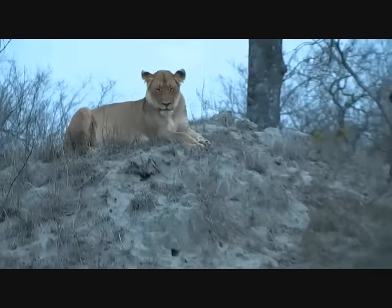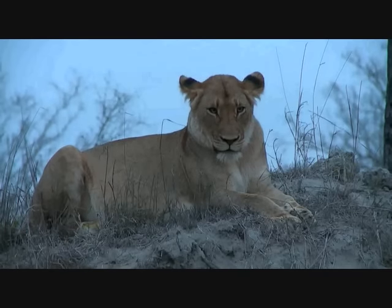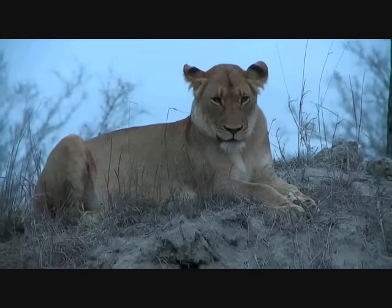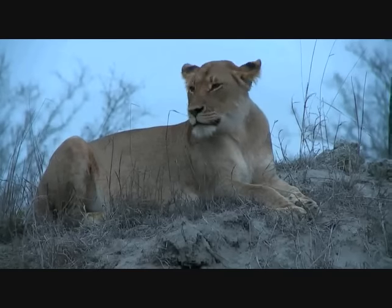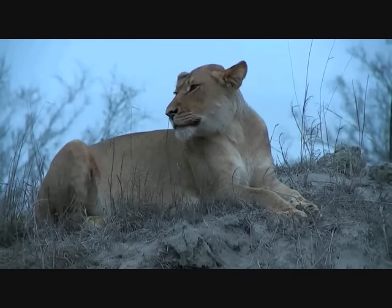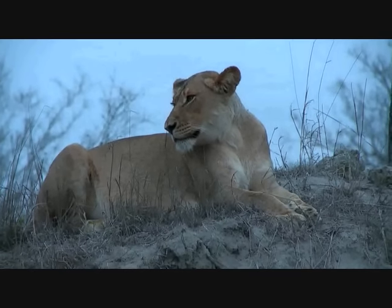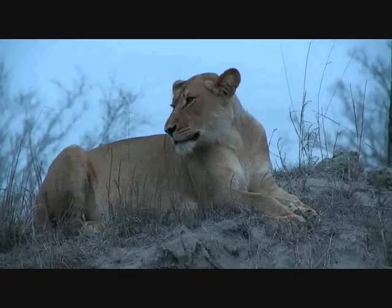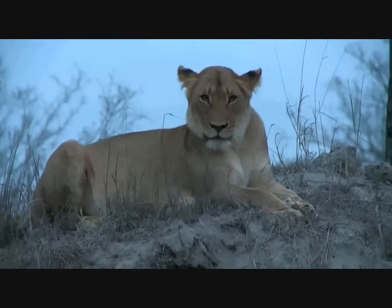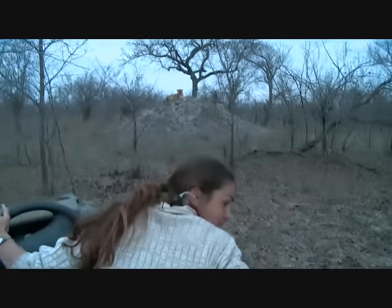Now, at this point, because two of the three have moved off, I'm just going to wait for the vehicle movement to stop, and then we're going to reposition. Make sure I keep a good eye on where she's going. I'm going to stay with the moving lionesses now. This one will follow soon.